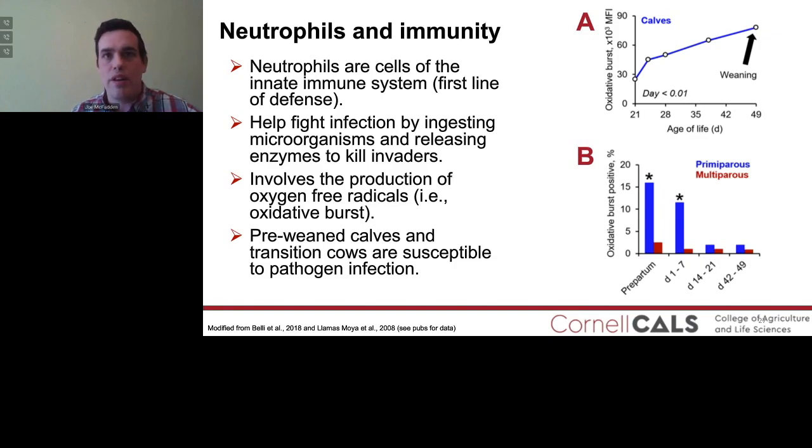Why is this important? Well, the neonatal calf relies on passive immunity from colostrum, but this immunity fades. And because innate and adaptive immunity are underdeveloped pre-weaning, the calf experiences what is referred to as a gap in immunity. In panel A, these data demonstrate that the ability of neutrophils to elicit the oxidative burst and promote phagocytosis is diminished pre-weaning. We also like to talk about immunosuppression in transition cows. In panel B, the oxidative burst is diminished in multiparous cows and declines with time in primiparous cattle.